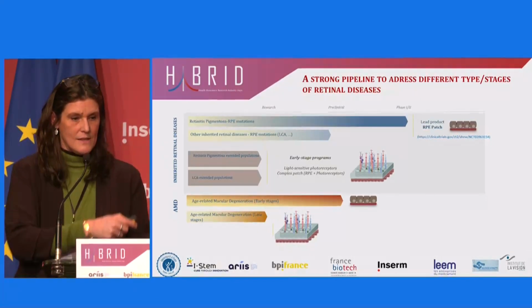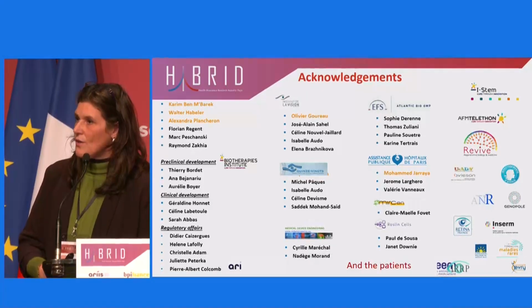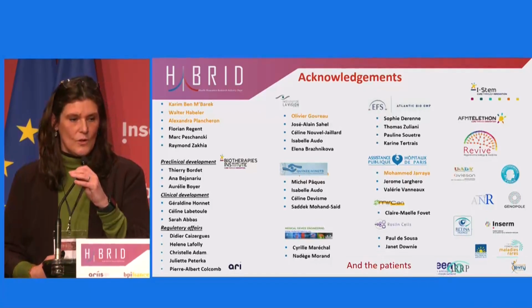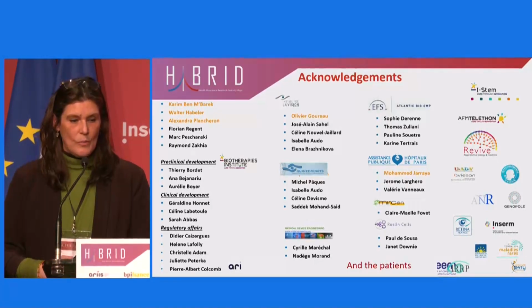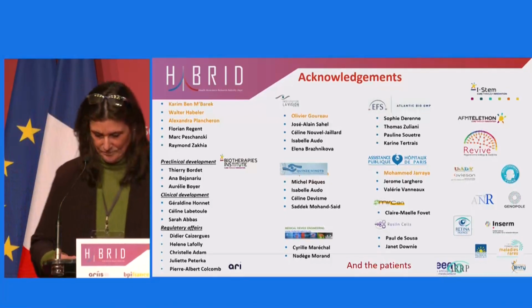And just the last slide, but maybe the most important, is to acknowledge all the people that have worked for more than 15 years now on this program, and also the patients that are participating in the clinical trials.